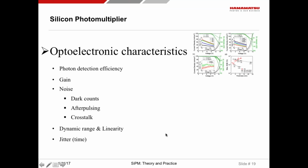Let's now spend some time discussing some key optoelectronic characteristics of SiPM. In particular, I'm going to discuss photon detection efficiency, some more comments on gain, then we'll discuss noise, the 3 types of noise that exist in SiPM. We'll spend some time discussing dynamic range and linearity. These 2 concepts are closely linked together, and time jitter.